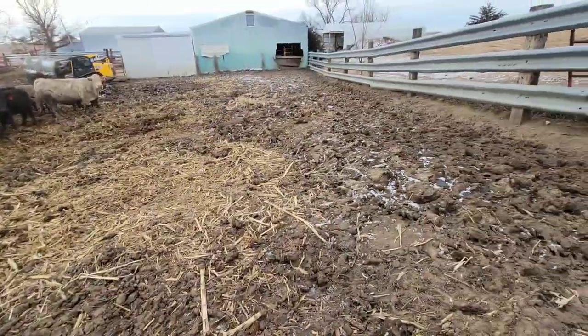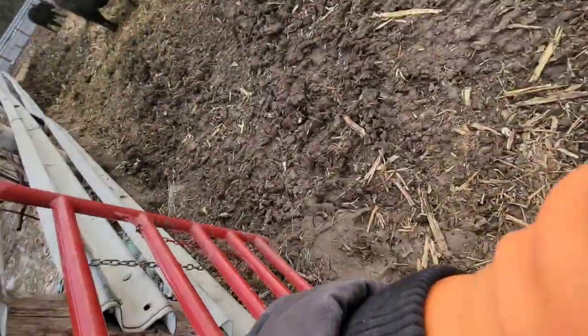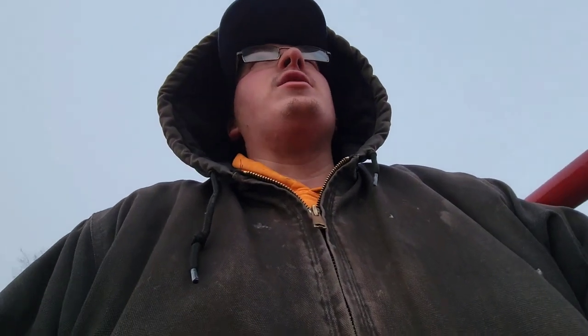And speaking of cows and calves, in the building there, in that chute, I'll have to remember to try and show you, but we had a cow drop a calf about a week ago, so it is our first calf of the season, so the calf is about a week old. I'll try to make sure I show you guys.